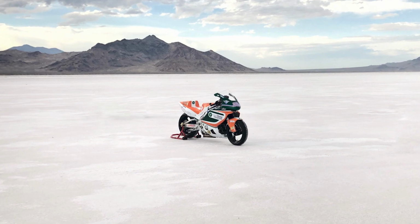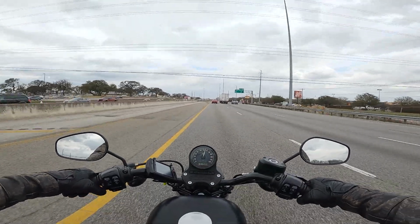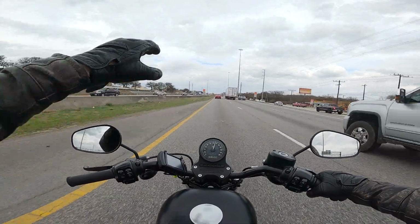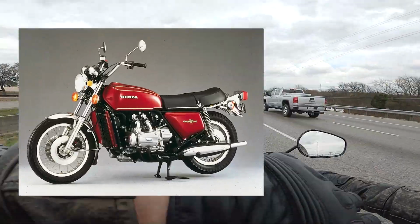Yeah, it doesn't sound like a lot nowadays, but this was back when the Bonneville was still contending and topping podiums at the Isle of Man. Once they figured out how to make it work, they moved on to Project 371, which lopped two cylinders off the bike and made it a little more rideable. This would go on to be the GL1000, the first Goldwing.